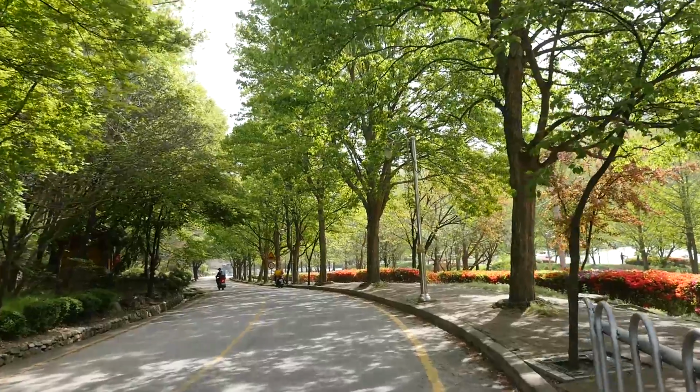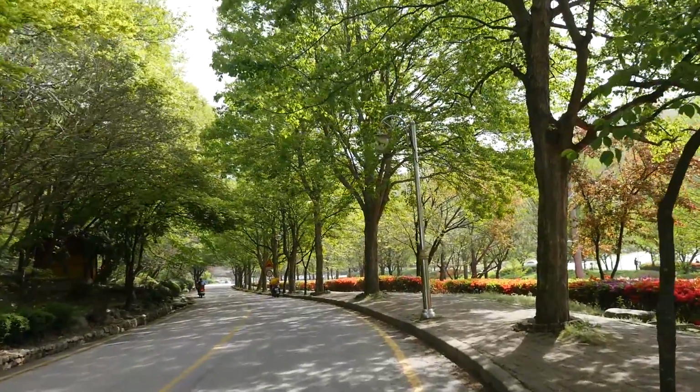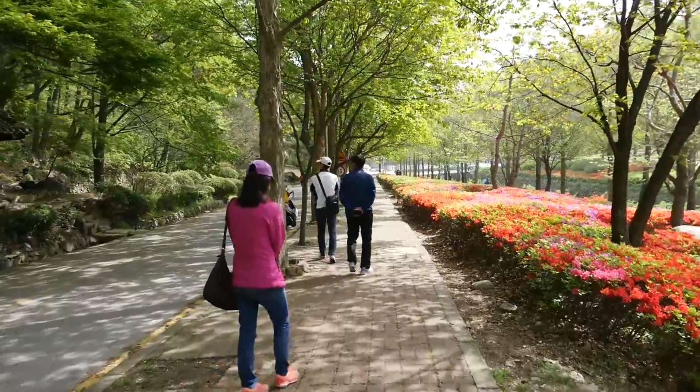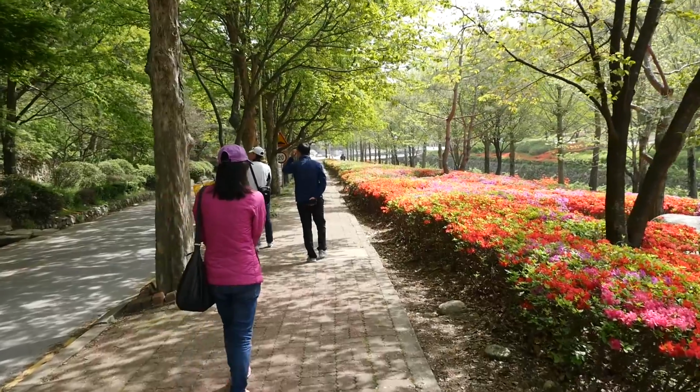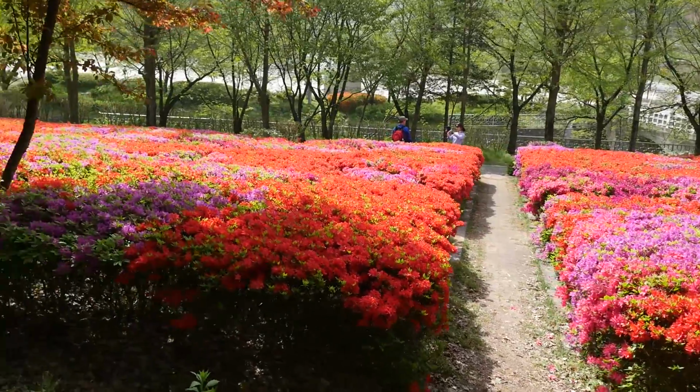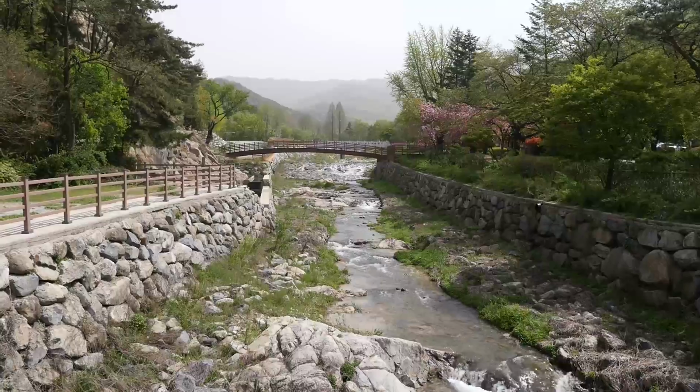But this temple is in a very mountainous area, lots of trees, and a lot of people also come here to go hiking. To get to the temple, it is about a little over a kilometer walk. So we are walking to the temple now. The flowers are in full bloom, just fields of colorful flowers.